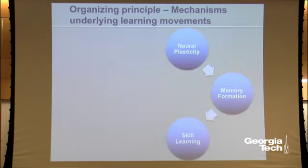So that's the first part. How we think about this is that essentially any change in behavior is underpinned by memory formation, that's underpinned by neuroplasticity that's induced in a specific brain region. And the most potent driver of neuroplasticity is experience.